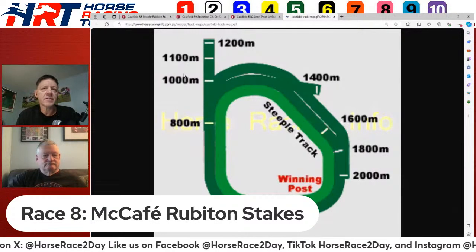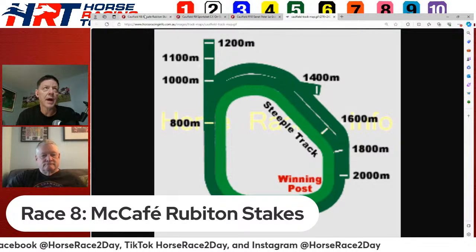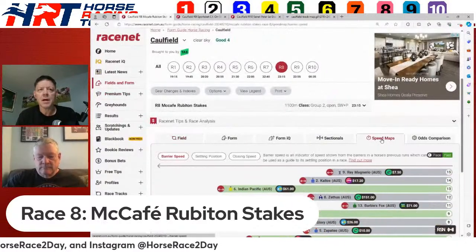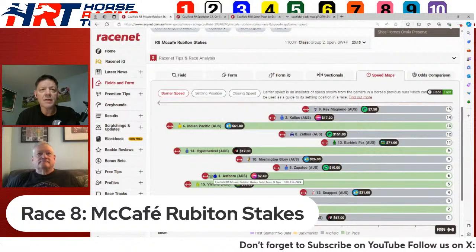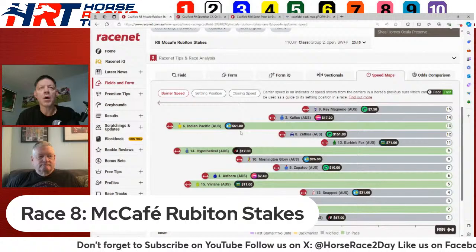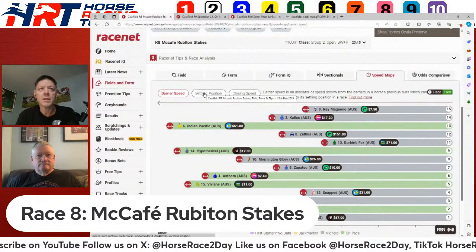Pay attention to races 6 and 7 to get an idea of whether speed is holding up, if they're coming from the middle of the pack, if they're coming from the back of the pack. If they're coming from the middle or the front of the pack, a whole bunch of them got a shot to do that: Indian Pacific, Hypothetical, Asfura, Vivian, and Queen of the Ball. They should be the ones setting the tone early on, at least according to this speed map.